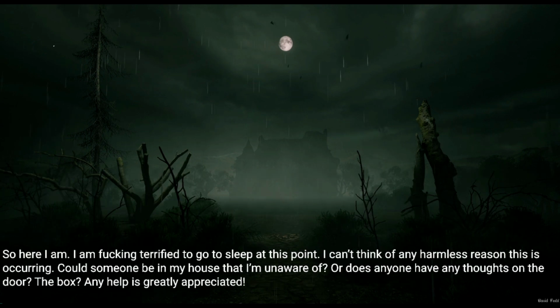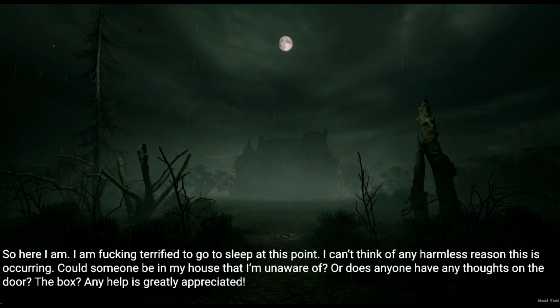So here I am. I am terrified to go to sleep at this point. I can't think of any harmless reason this is occurring. Could someone be in my house that I'm unaware of? Or does anyone have any thoughts on the door? The box? Any help is greatly appreciated.